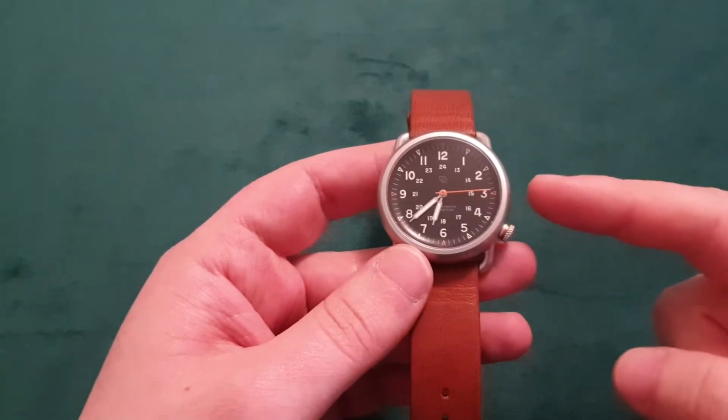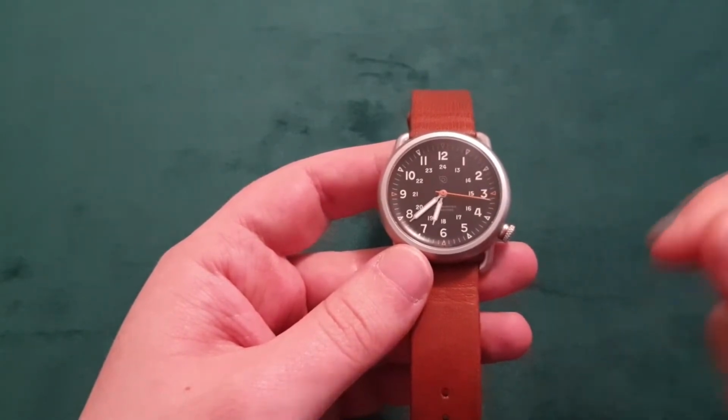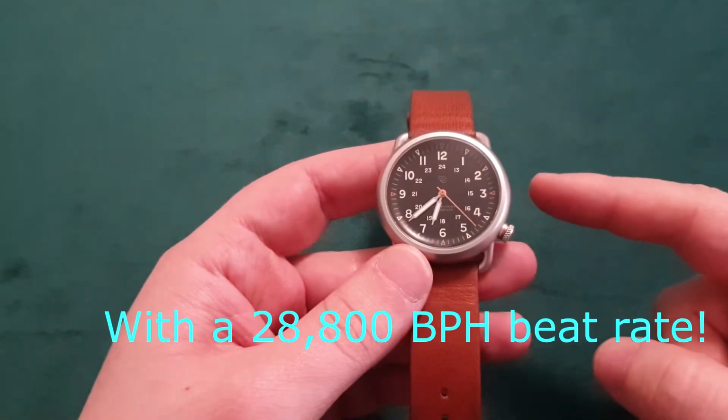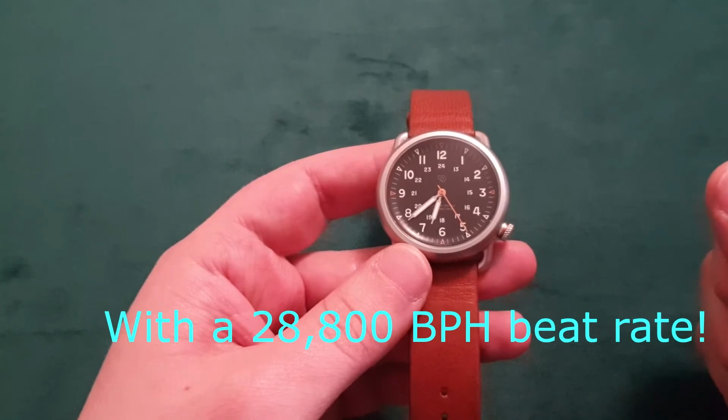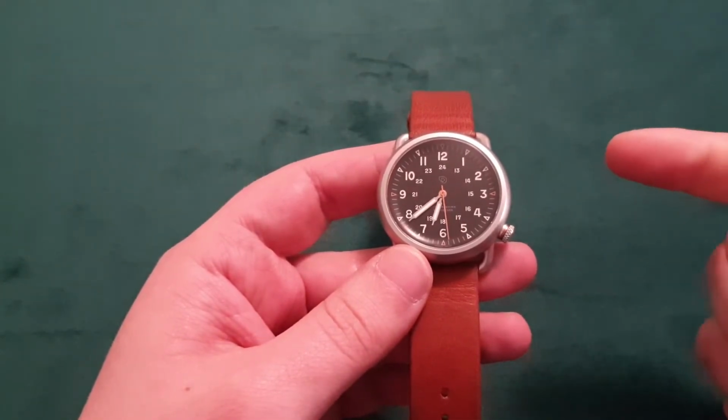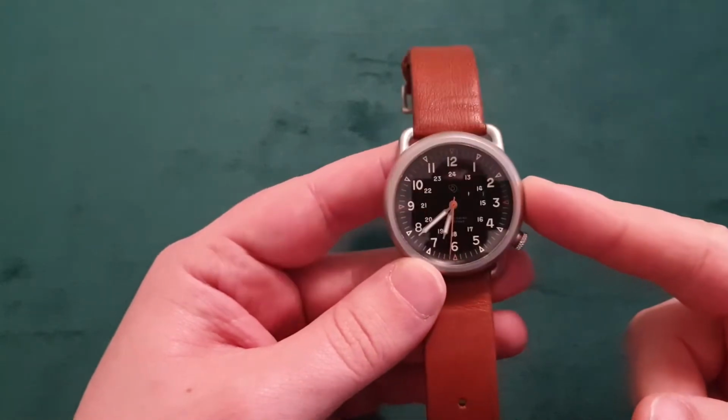And this one actually features one more improvement over the ETA that the SW200 from Sellita doesn't have. It features 44 hours of power reserve, whereas the original ETA 2824 and the Sellita SW200 only have 38 hours. So I think that this is a very cool little movement.